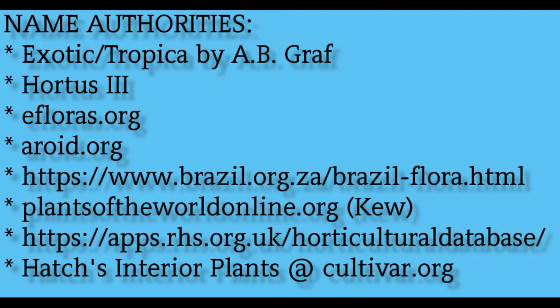The International Aroid Society, aroid.org, has a large number of articles, a database, again by experts and people that cite literature, that actually create literature because they publish original studies. So aroid.org is great for aroid research. I put in one of the floras here. It's the flora of Brazil. That relates to a lot of our houseplants, and that link is there.